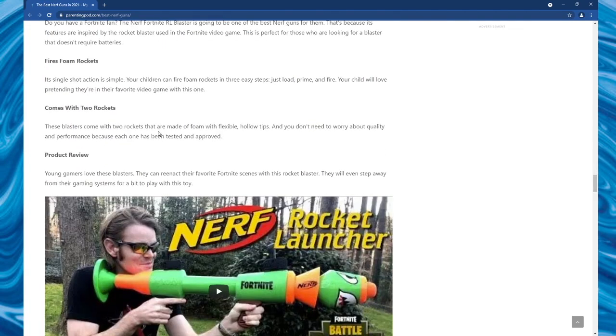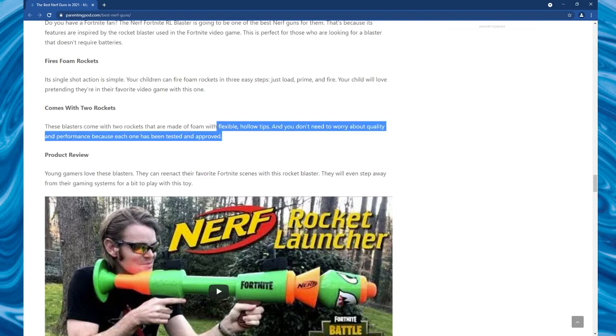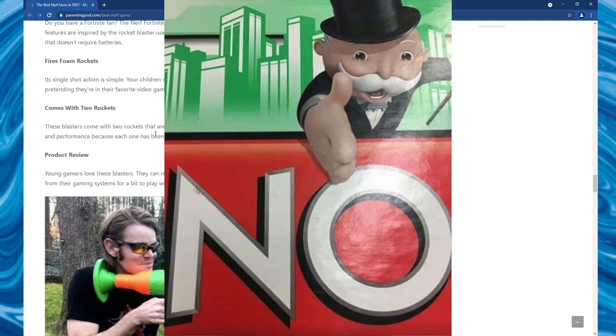Comes with 2 rockets. These blasters come with 2 rockets that are made of foam and flexible hollow tips. You don't need to worry about quality and performance because each one has been tested and approved. Well, a couple things. It does come with 2 rockets, that's correct, but that's not very much if you are actually in a battle, because you're going to run out of those very quickly, so you're going to need extras. Secondly, I think they're saying that the rockets have been tested and approved, but it makes it sound like each rocket has been tested and approved, and honestly, it's just awkward wording and it's incorrect, so I'm going to say no on that one.